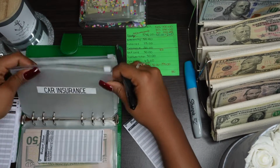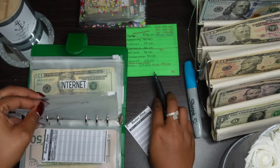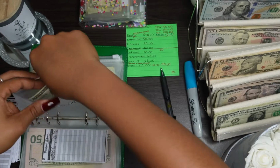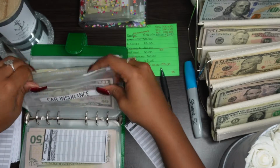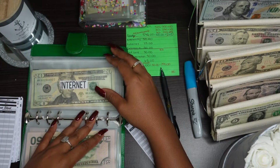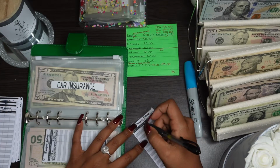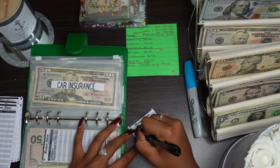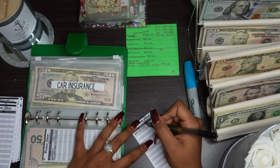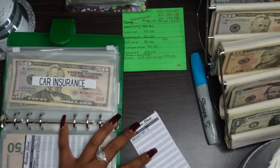Now we're doing insurance, which we're gonna put $50. I believe I went ahead and paid out my insurance for the rest of the year. I'm pretty sure I did. So this is basically just gonna be me stacking up money for insurance, because the bill's not due for my insurance again until February. So we can make one for this. Y'all, why almost wrote October again? This is crazy. Okay. Can y'all see?